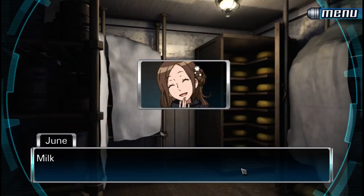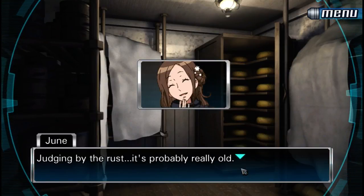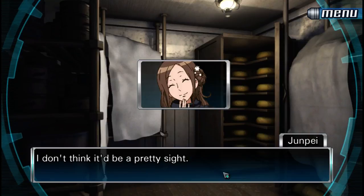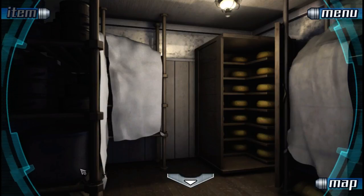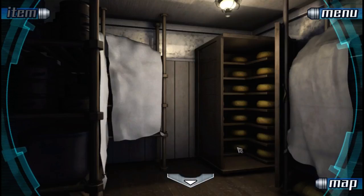There's milk in here. Milk in an iron barrel. Judging by the rust, it's probably really old. Maybe we shouldn't open that up. I don't think it'd be a pretty sight. Yeah. I doubt the refrigeration would even work anymore. See, this shelf has a wet cloth on it.